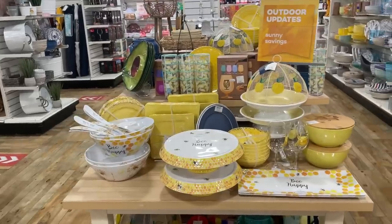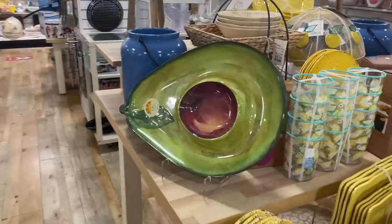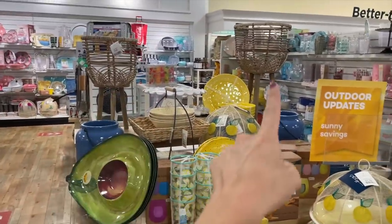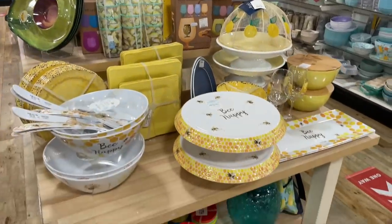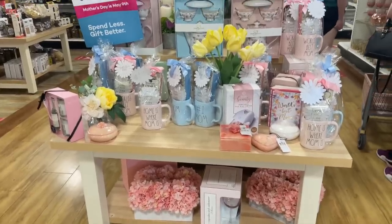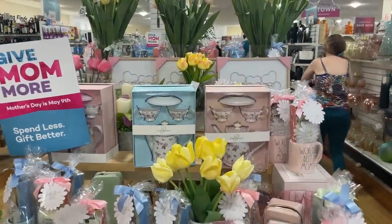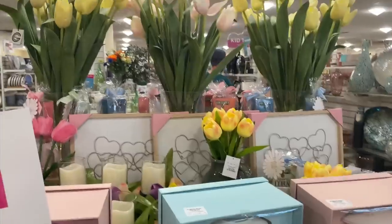Ooh, all the lemon and honeybee stuff. Oh, look at this avocado plate for chips and dip. That's really cute. Ooh, I like those up there. What do you put in those? Plants probably? Are those plant stands? These are adorable. All right, well, I'm not getting any of that. Here's some more cool stuff for mom. Number one, mom. Home is where mom is. I mean, my mom doesn't live anywhere near me, so that might be offensive to send her.